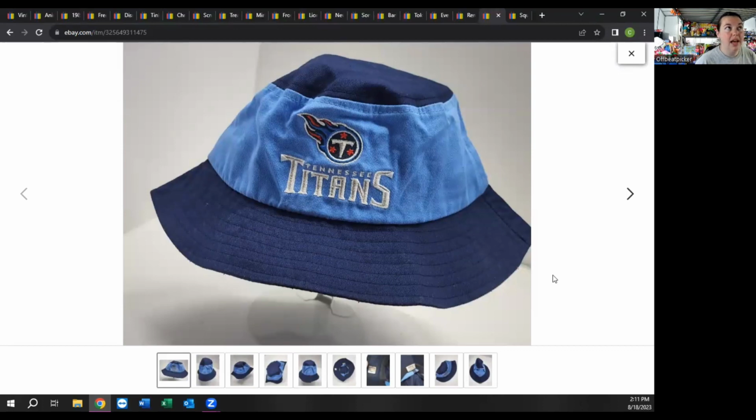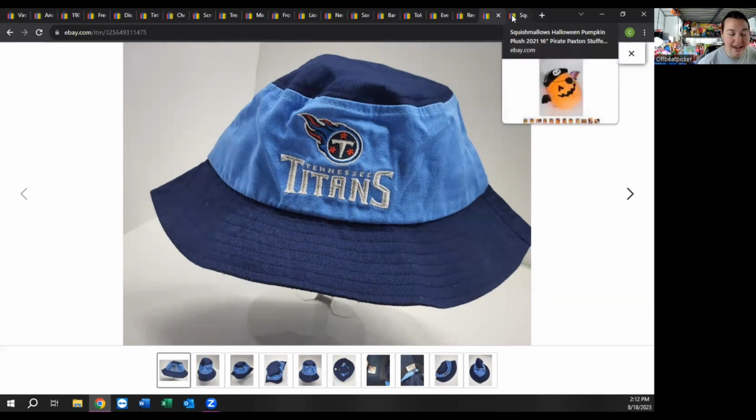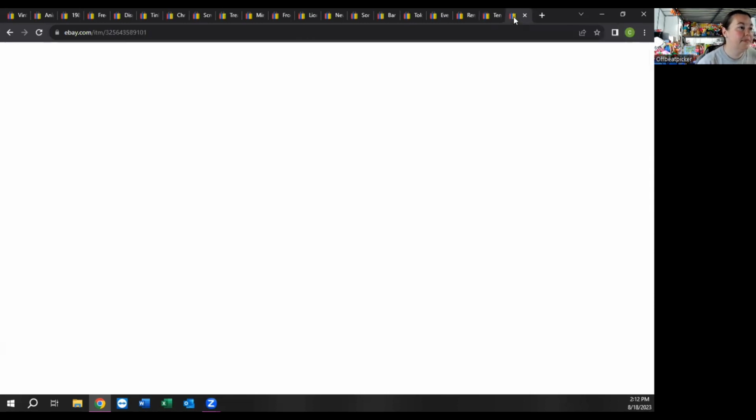And a couple months ago, I sold a boonie hat that was Batman, and it sold for $30 plus shipping. So definitely, if you find a big round hat and it's got a certain thing branded on it, look it up. If it's not too much, pick it up, sell it, make yourself some money.